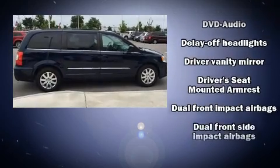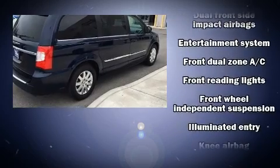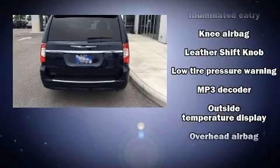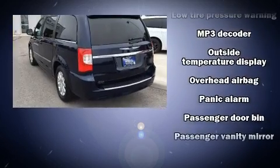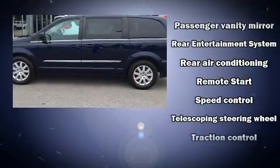Chrysler ensures the safety and security of its passengers with equipment such as head curtain airbags, anti-whiplash front head restraints, and 4-wheel disc brakes with ABS. It also arrives with a Carfax history report, indicating just one previous owner.